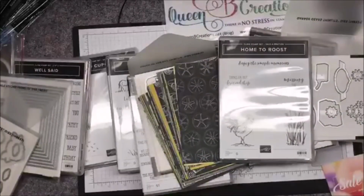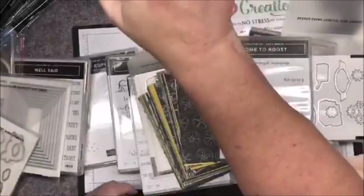So, like I said, you want to be on this page here, my Queen Bee Creations Stampin' Up Facebook page. This is where I hold my Facebook Lives and share with you each week a new project. I apologize, I'm not creating anything today. Like I said, I'm still trying to get over this cold and I'm hoping it will go away quickly. I've already been put on antibiotics, so we're hoping that's going to make a huge difference.